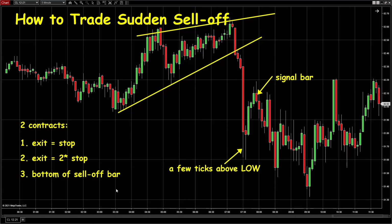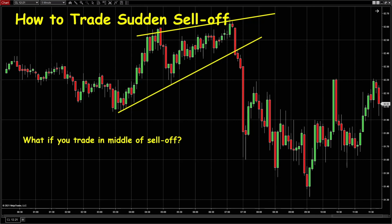What if you trade in the middle of the sell-off? I would just close my position and take the loss, because that is not the setup I should be trading. I need to stick to my strategy. And for sure, an unscheduled or unexpected sell-off is not part of my strategy. So if it is not in the strategy, just sit tight.